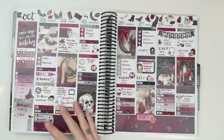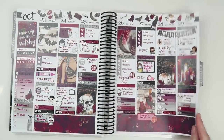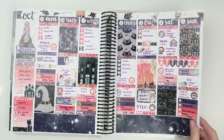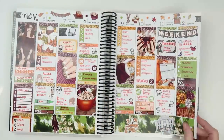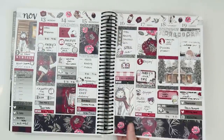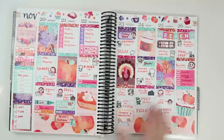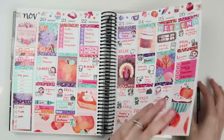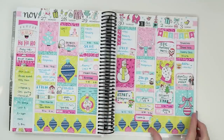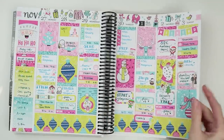Nightmare Before Christmas, I loved this kit. And then we're into Halloween week, and then fall spreads. I loved this kit from Bloomsicle. Well, it's SPC, but Bloomsicle Art. Thanksgiving. Oh, I love this kit. I think I used it last year too, didn't I? Or the year before, because it was just so cute. I loved it so much.